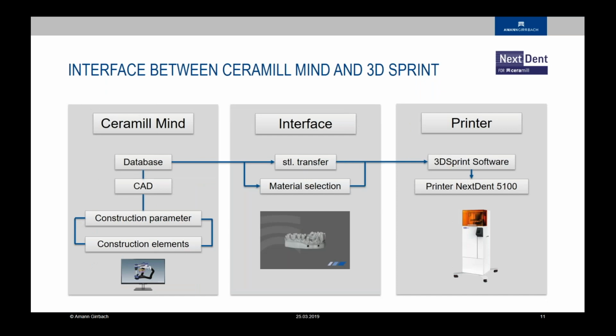How do we connect all these parts together? For the customer, we want to have a very easy workflow. That means at the beginning on the left side, he uses the Ceramill Mind. And Ceramill Mind includes the database. So in the database, you can see that some products, or some indications, are only installed for the printer, for example a try-in or a denture base or a tray material, or if you want to cast, a cast material. So you set up what you want to do, and make the design in the CAD.